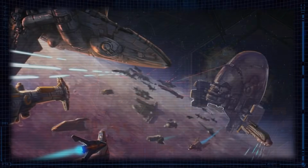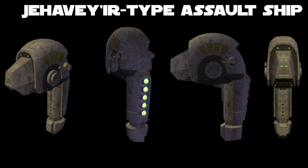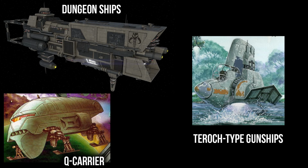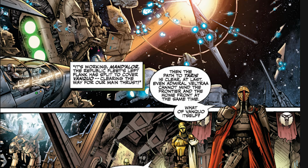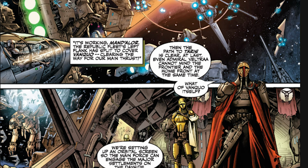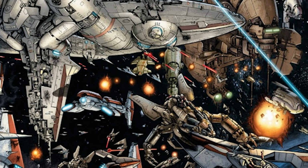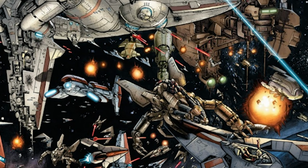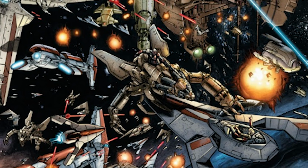Their fleets were anchored by the powerful Kandosiis, along with the Krymud-type battleship, Jahave-type assault ship, dungeon ships, Q-carriers, and Taroch-type gunships. These were used to blitz Vanquo, easily overwhelming them with these powerful capital ships and an insane number of troops that could be rapidly transported. And then this tactic was seen on Tarsus, though this fight was more difficult, requiring a 3-pronged defensive that eventually did result in a valuable addition to the growing empire of Mandalore the Ultimate.